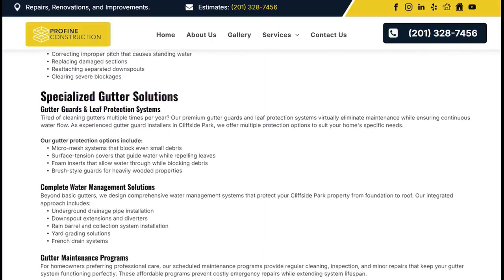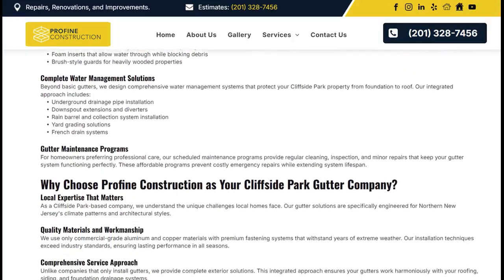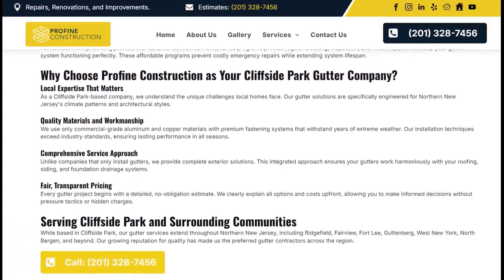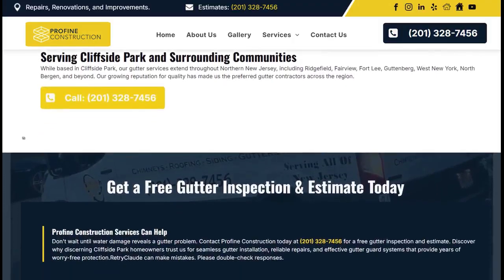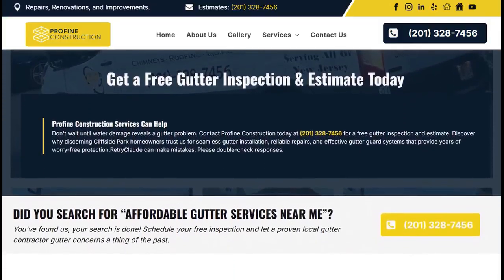Ah, okay. So fewer weak points. Makes sense. Some studies even show sectional gutters are much more likely to leak along those seams pretty early on, like within 5 years. That single piece really helps avoid that. And Profine Construction, they actually bring the machine to your house. They roll out this commercial grade aluminum right there. Yep, tailored to the exact dimensions of your home.